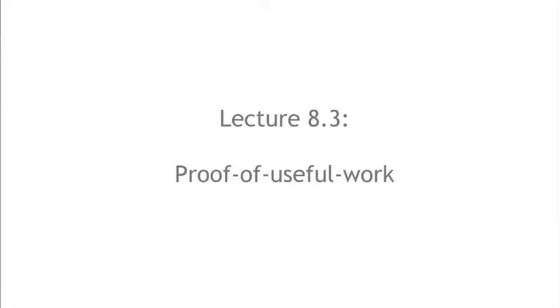Now we're going to talk about another possible desired quality for puzzles, which is for them to have some sort of socially beneficial intrinsic use.